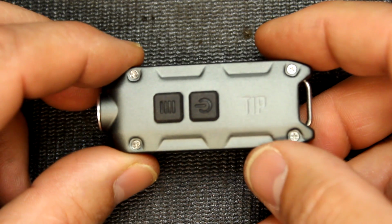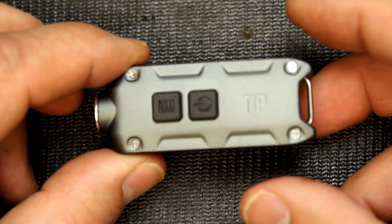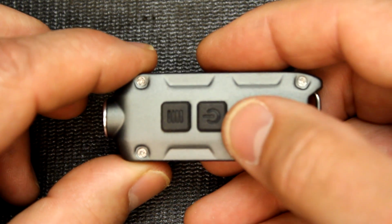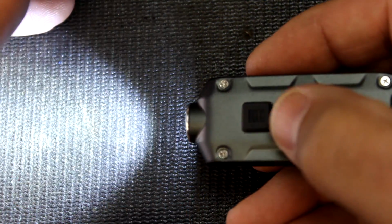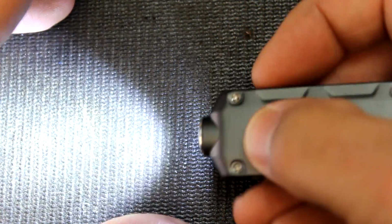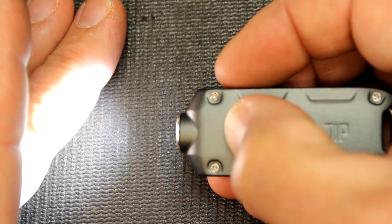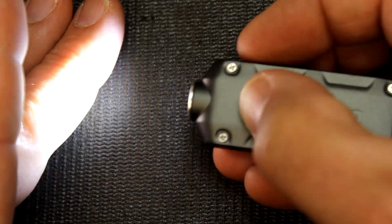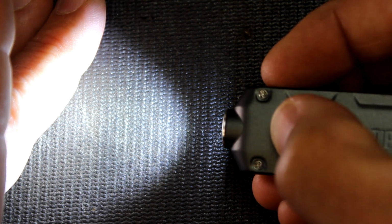Next we have the Nightcore Tip. This is a 360 lumen flashlight, but there are a number of different modes with this light. Right here the button actually turns it on, and then the button up front goes through the modes. The 1 lumen will go for 48 hours, and then we have the 35 lumen, which is 6.5 hours, and the 150 lumen is 1.5 hours, and then the 360 lumen for 30 minutes.